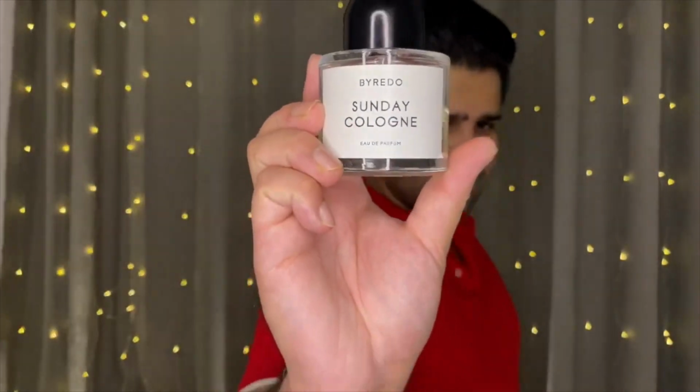But this is very good though, and it lasts on your skin for like 8 to 9 hours. But with this scent, what you put on is what you will get. So it's not gonna change. The scent is gonna stay the same. The dry down is the same. So yeah, check this one out, guys. Number 4, Sunday Cologne.